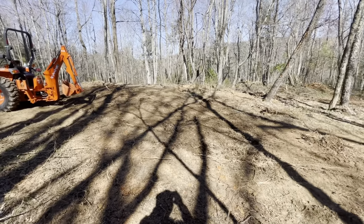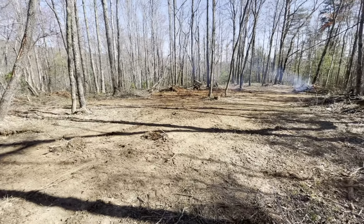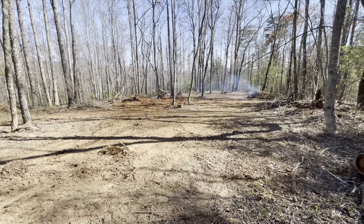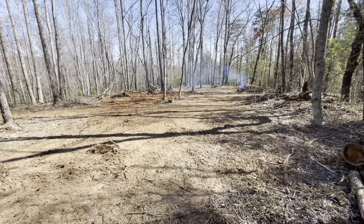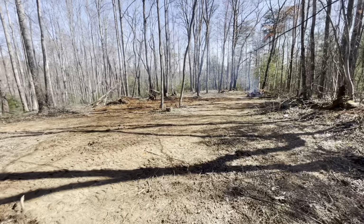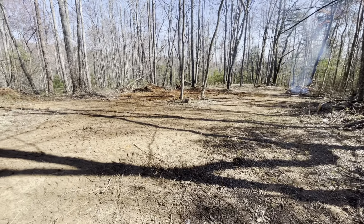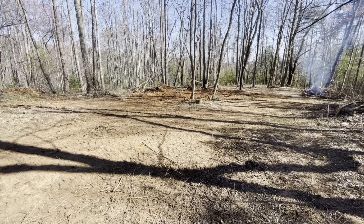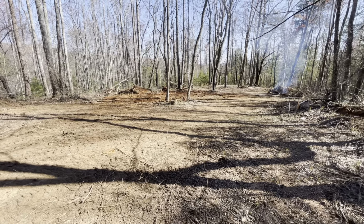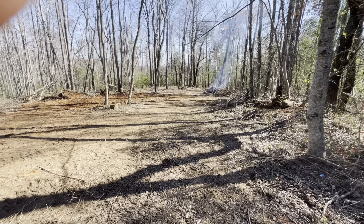Pretty clear. Gotta see how the next couple days goes and eventually figure out where the Handy House is gonna go. But looks bigger. At least there's plenty of space to turn around in here. All right, that's the update.